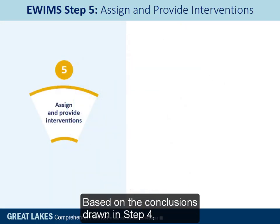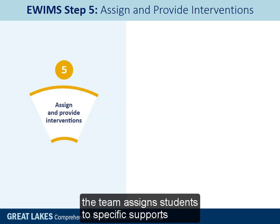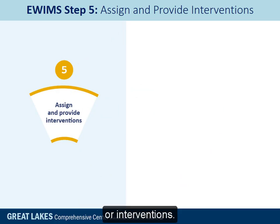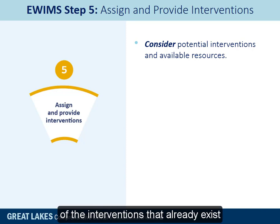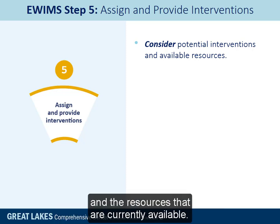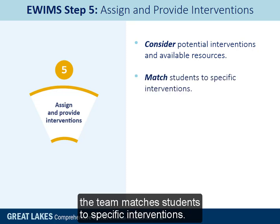Based on the conclusions drawn in Step 4, in Step 5, the team assigns students to specific supports or interventions. In order to effectively assign and provide interventions, we encourage teams to begin by taking stock of the interventions that already exist and the resources that are currently available. Then, by pairing existing resources with student needs, the team matches students to specific interventions.